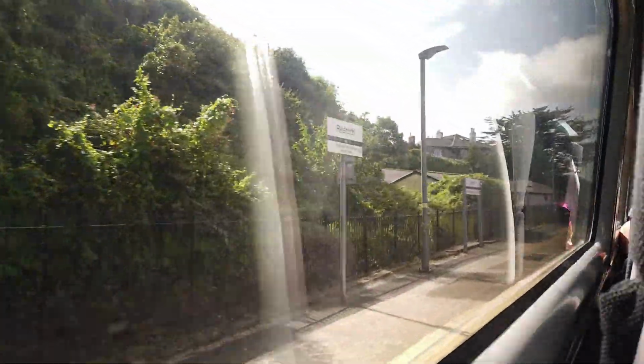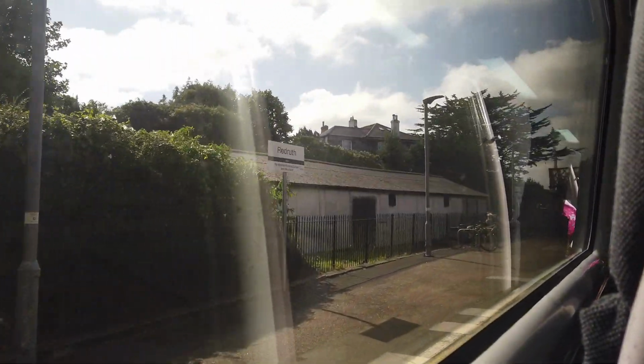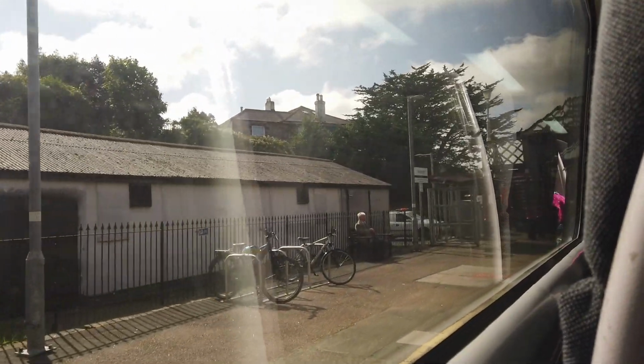We're now arriving into Redruth. Last year, this station saw 362,000 people enter and exit the station, which is not bad for a standard Cornish station.